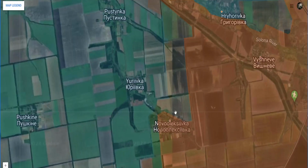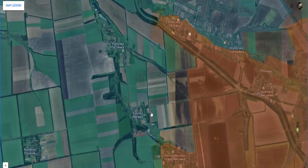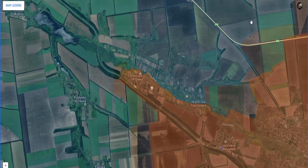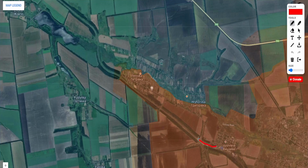So we talked about the captured Nova Alexandrivka, and the Russians will probably try to take Yugurivka and Pushtinivka here, but they have not entered it yet. Where the Russians have made a lot of progress, though, is they have advanced along the rail line, and have captured the southern part of Grigorivka and Petrivka here. So there's a river, the Solona River, that slices these villages in two.